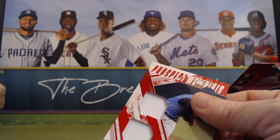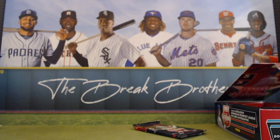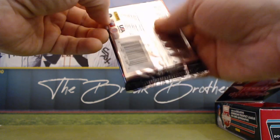So they were promising 8 autos and 2 relics. We're up to 3 relics, but one was an auto relic, so that does count towards the autos. And we're on our last pack.